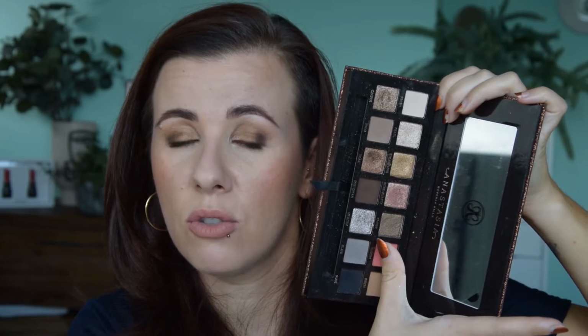If you're wondering what's on my eyes, it's not the Natasha Denona Glam palette, it's instead the Sultry palette. I pulled it out today. Again, it's launch day for the Natasha Denona Glam palette, but I wanted to take out and try the dupe version, because the color story is so similar. You just need to take off this stupid coral that I really don't like. It's such a similar color story, and I love this palette. I used to love it even more.